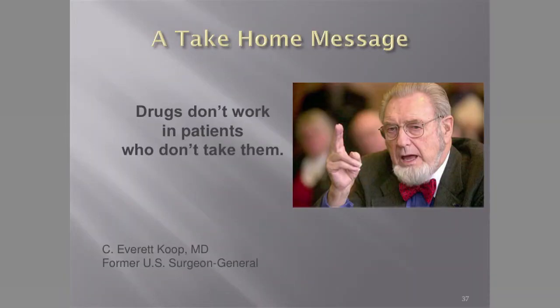And the biggest take-home message: drugs don't work in patients who don't take them. So as a practitioner, I assume when I write a prescription that you will be 100% compliant and take your medication exactly the way I told you to. And you're going, yeah, no, not. I'm terrible at taking antibiotics, right? It's 10 days and then 12 days later, I still seem to be taking those antibiotics, right? It's really, really important to take medication properly.